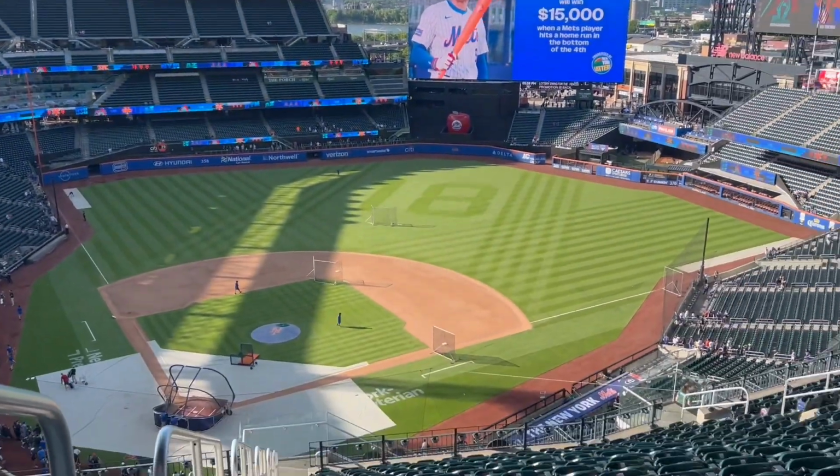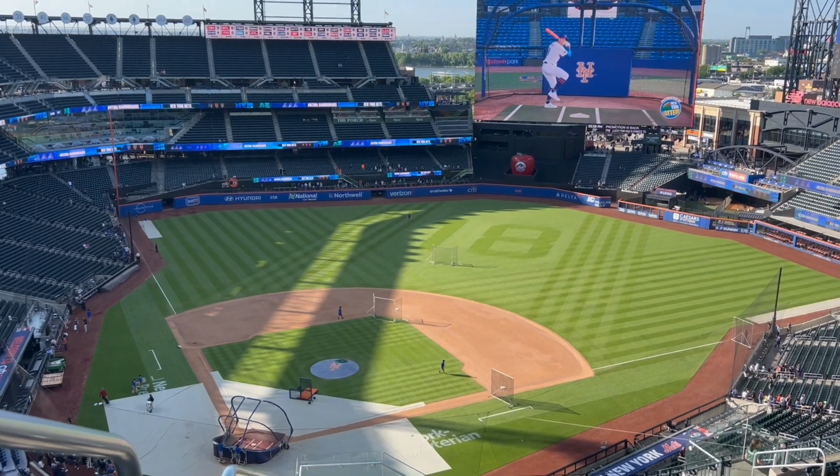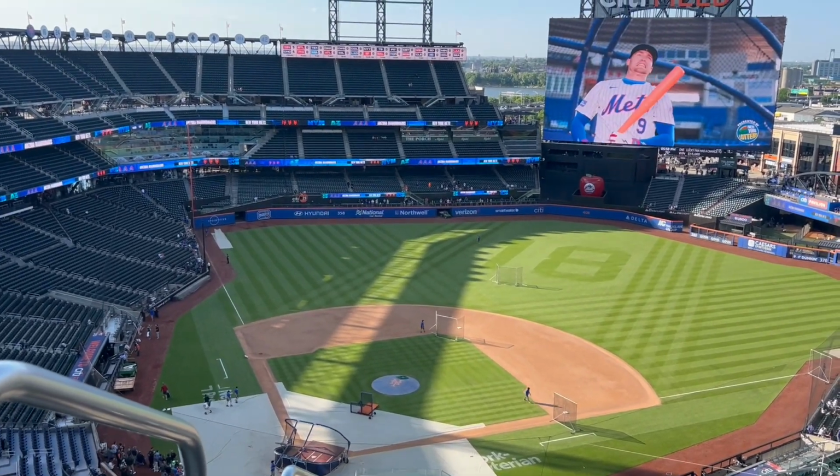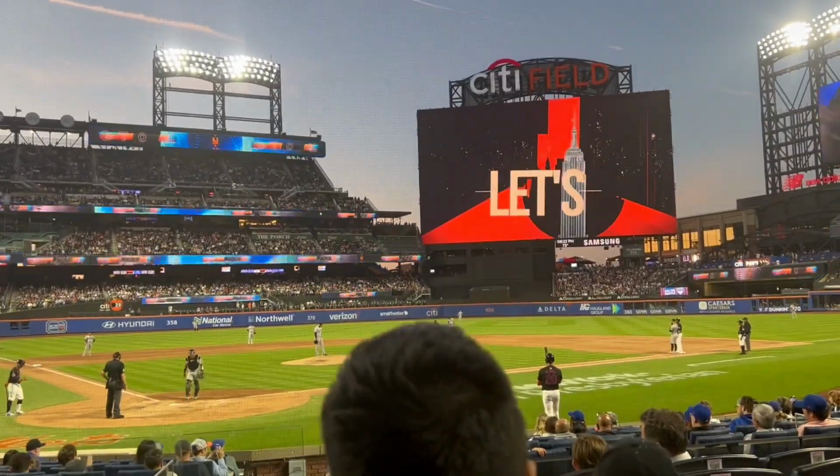We're at the top of the stadium right now. The Arizona Diamondbacks, I think, are just finishing up their batting practice. The game will begin shortly. Let's go, Mets! Let's go, Mets!